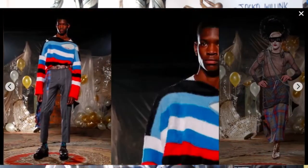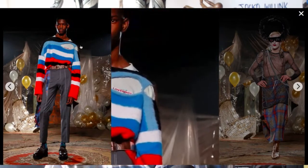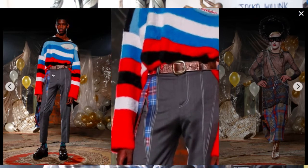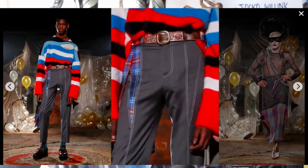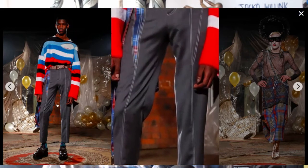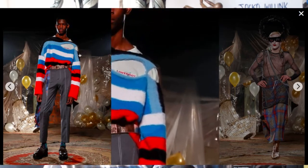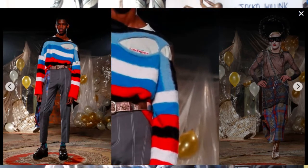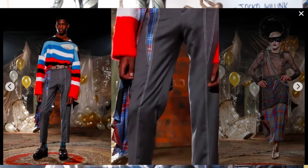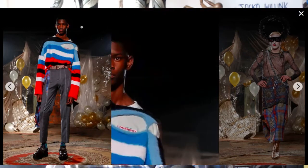Again, these jumpers just look so good. Again, color palettes. Even if you probably can't afford the entire look, I just love that as a color palette, right? That stripy jumper, blue, red and black, with nice high-waisted gray pants. I love the detail here. Contrast stitching is coming back. Big up Phoebe Philo for that as well. Loverboy t-shirts here, so maybe some graphic tees are coming in. I like that belt too, that looks really nice. That's all detailed there as well, actually, with the tartan thing hanging off the side of the trousers.